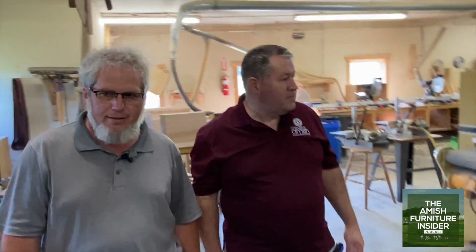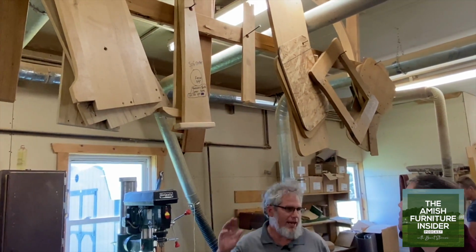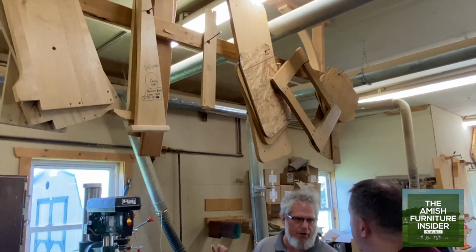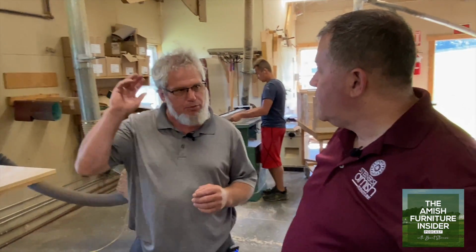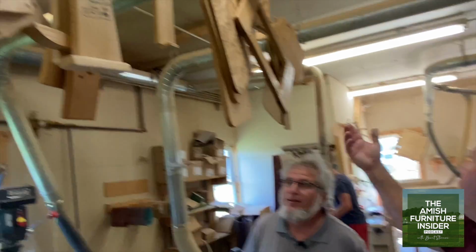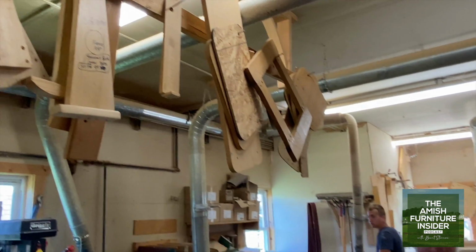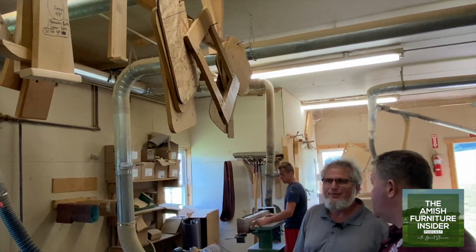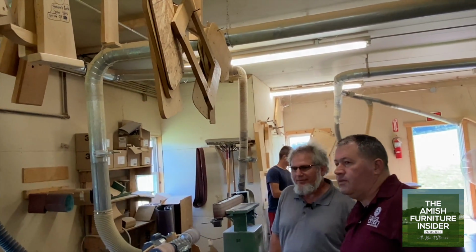And what do we have above us? Those are patterns they use for different gliders and recliners, all the pieces. We've got patterns of about every piece we do. So if they're making the seat frame for the glider, they pull that pattern down. That's kind of their jig. So every time it fits the same, all the time.